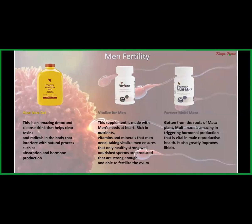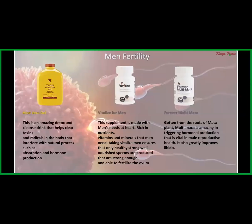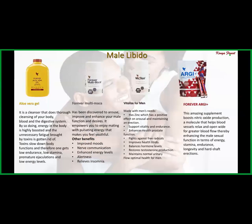So when you talk to your clients about them like that, the results you will get will be amazing. And then you can go to libido. And now this is about sexuality. This one was about vitality. This is about sexuality now.